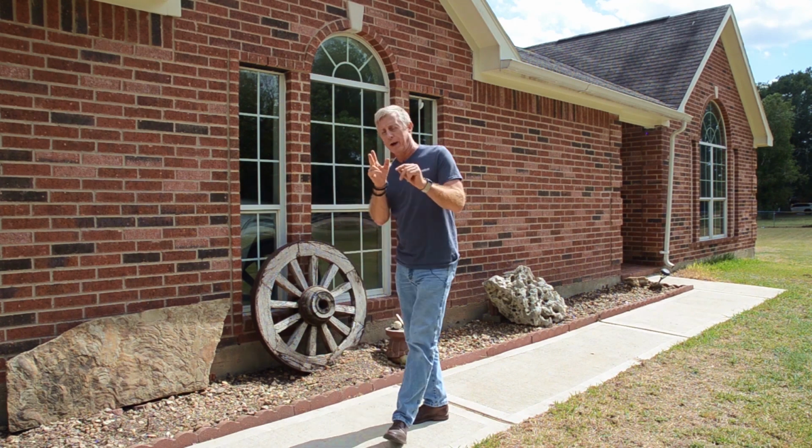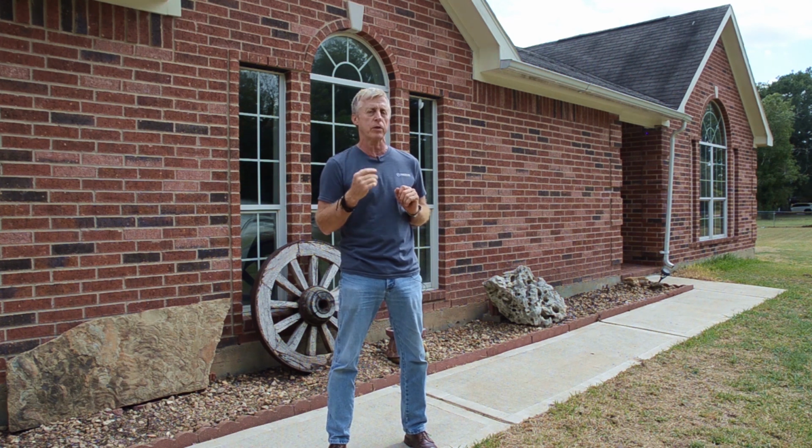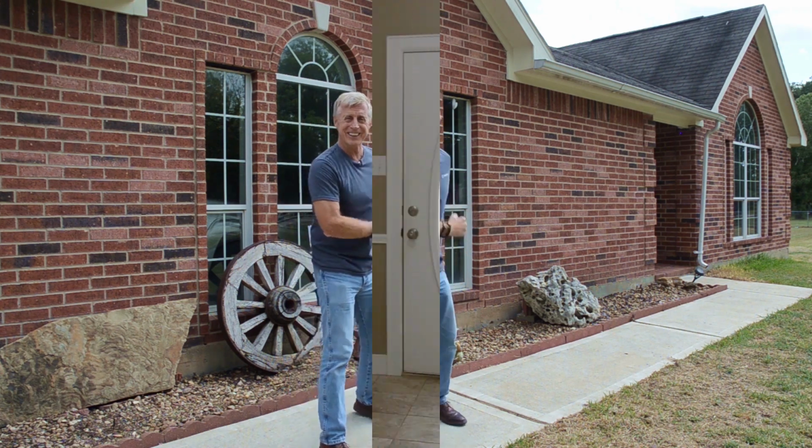Before we go in, right quick, I mentioned already it sits on almost 2 full acres. It is a 1-story brick home. It was built in 2007. It's a 3-bedroom home. Tax records show it as a 4-bedroom, but that 4th room is up here in the corner. It's really a flex room, can certainly be used as a bedroom, but it was more designed as a flex room along the lines of a living room or a den or possibly even an office. Come on inside, let's take a look.